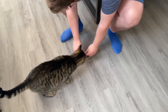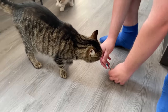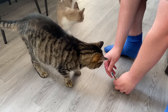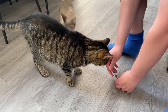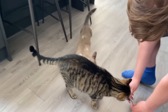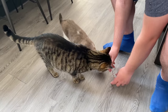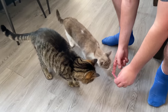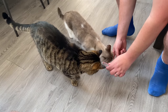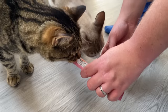Oh, we're giving Rory one of his lick sticks. This one's a salmon one. Oh, here comes a child. You keep them in the fridge and then they lick them. And Rory's just got up from being on the bed. Yeah. And obviously Beau is very interested. Beau might want a lick too. He might. They both want licks. There we go. Is that nice?